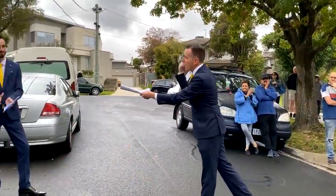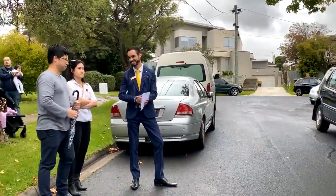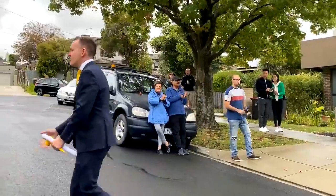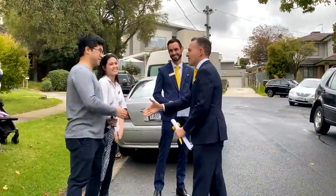Congratulations and welcome to 9 Crana Court. We are sold. Thank you, ladies and gentlemen, for attending another Ray White auction and have a fantastic weekend.